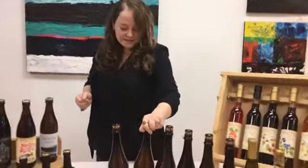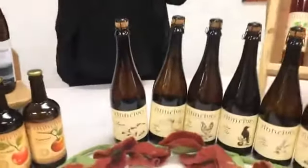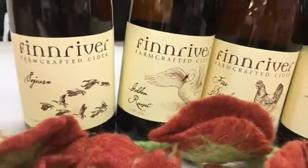Golden Russet is one of my personal favorites. This is using 100% russeted apples, which are a thin-skinned, high-acid apple, with big Sauv Blanc characteristics to it. The kind of acidity that gets you in the molars. You get almost that citrus nose to it. Really bright, really crisp, light bubble to it. It's just a delightful, easy drinking cider.